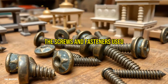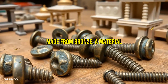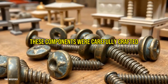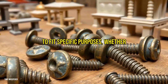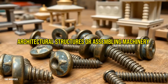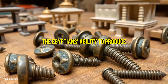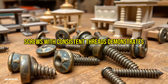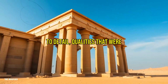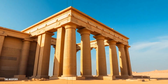The screws and fasteners used in ancient Egypt were often made from bronze, a material they mastered through their expertise in metallurgy. These components were carefully crafted to fit specific purposes, whether it was securing furniture, reinforcing architectural structures, or assembling machinery. The Egyptians' ability to produce screws with consistent threads demonstrates their technical skill and attention to detail, qualities that were essential for their ambitious building projects.